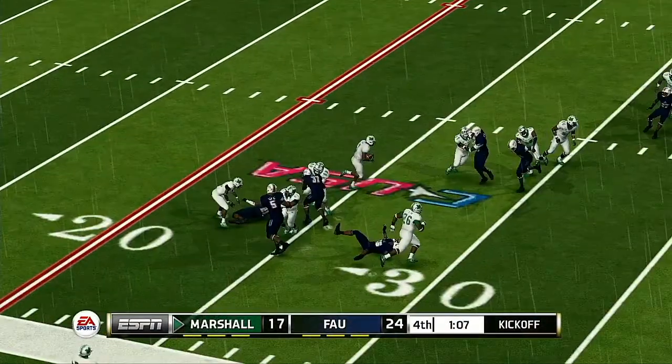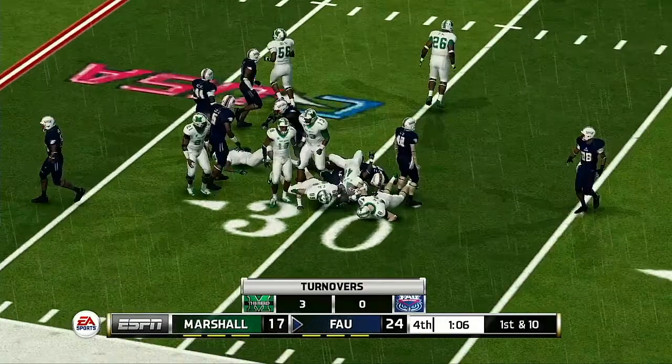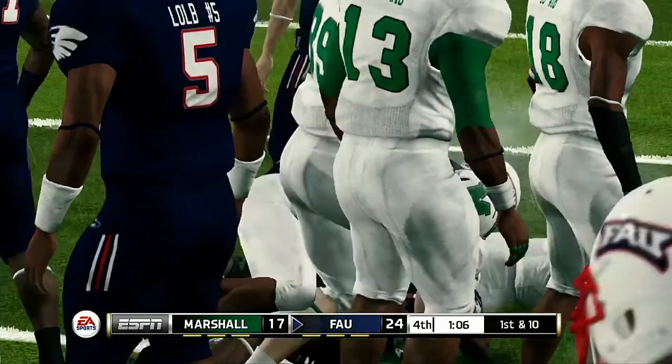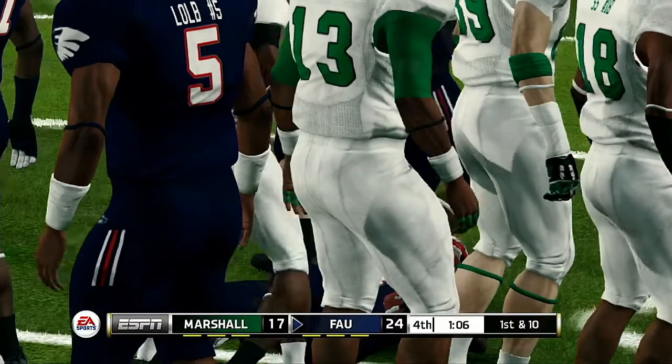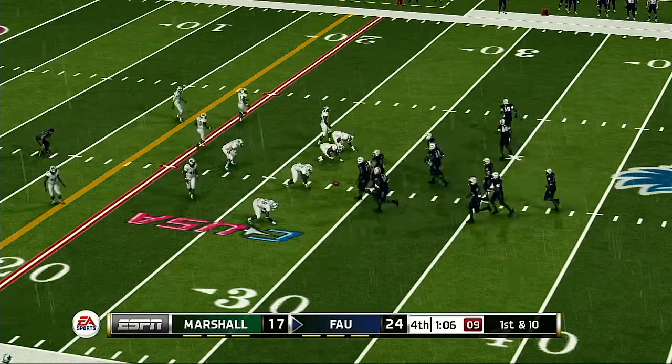Caught at the 8. He's to the 20. Lost the ball. Fumble. And they finally tackle him at the 28-yard line. Any turnover is big. But when you keep the other team's offense from even stepping on the field, you're making a statement about how badly you want to win this game.